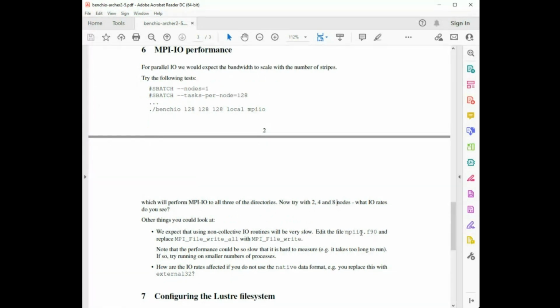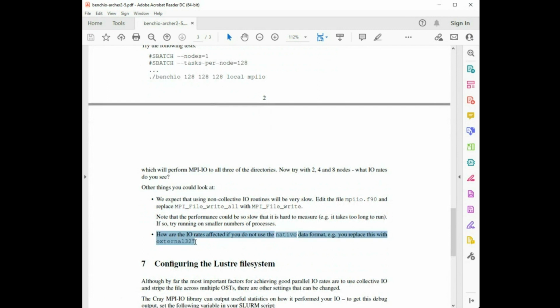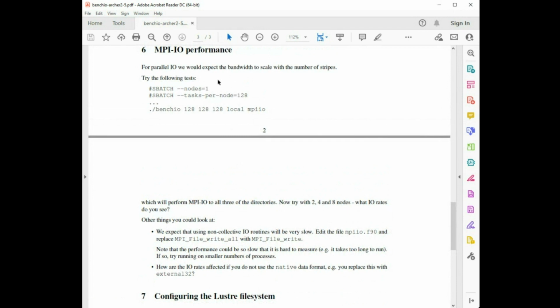We expect using non-collective IO will be very slow. Edit the MPI-IO call and replace it with the collective version. This is actually so cripplingly slow you may not be able to see it, so maybe only try it on a few processes. You can try varying the data format. There was an inexplicable bug in the library previously where the external 32 didn't work in some cases. But the main thing here is to look at the scaling of MPI-IO with the different stripes. So this is going to write to all 3 directories, striped, unstriped, and full striped, and see how the bandwidth scales with different numbers of nodes across different numbers of stripes.